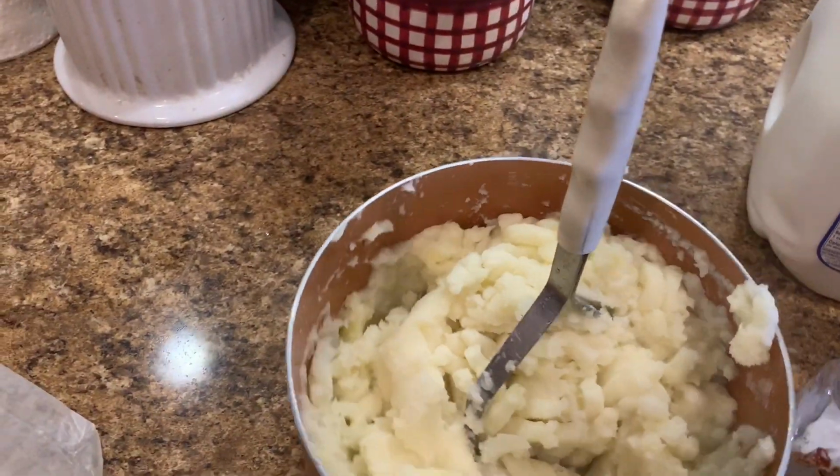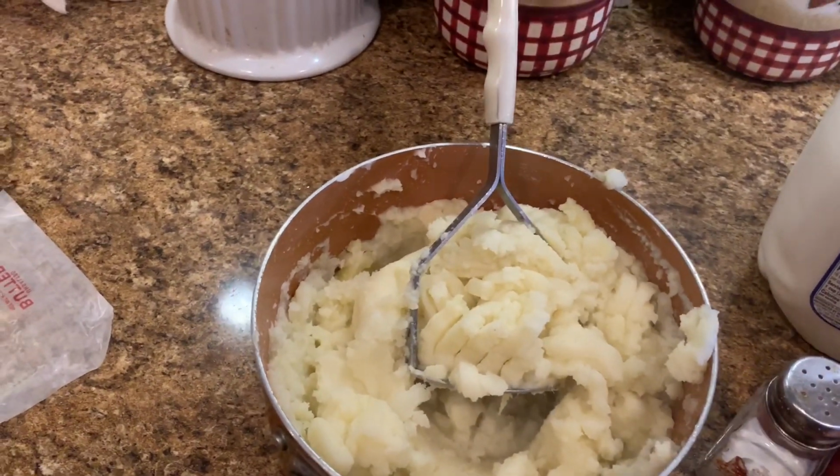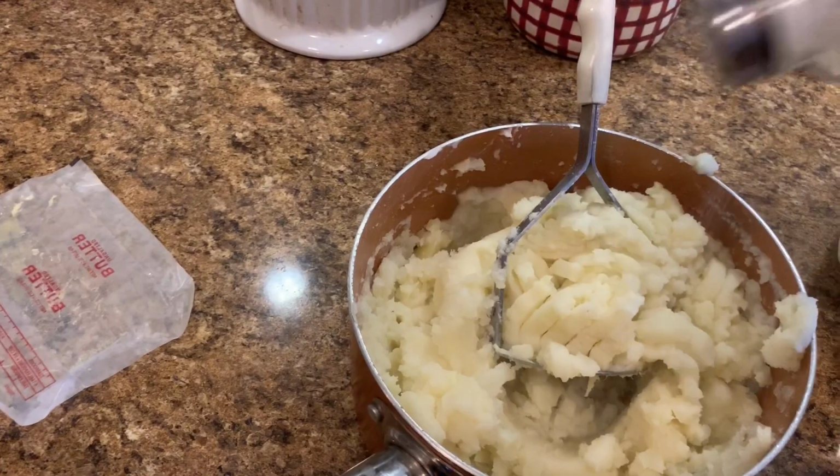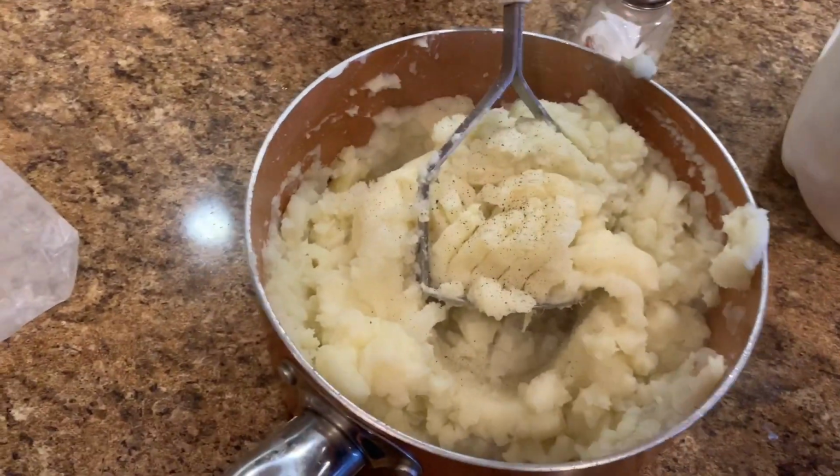If you have somebody in your house that needs to do low sodium dishes, then you can hold off on the salt. I just do a little bit. I can always add some more to mine if I feel it needs it.